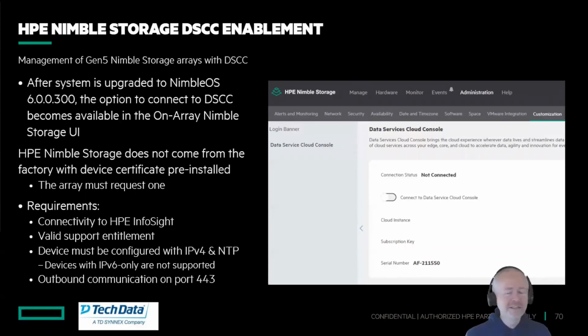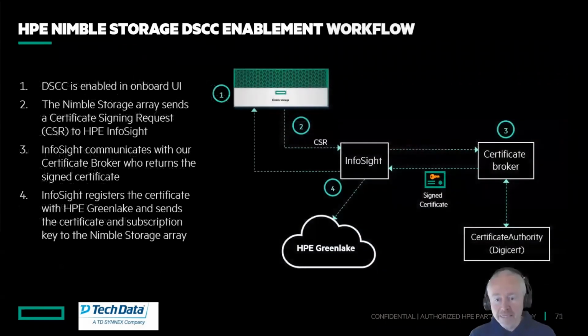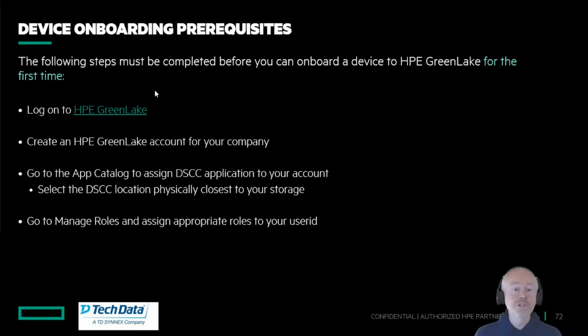Guys, how difficult is that? Just enable DSCC. And then what you will see here is that you get a token, a key that appears. That's the one that you need to copy and paste, because then what you need to do is go to the GreenLake portal.